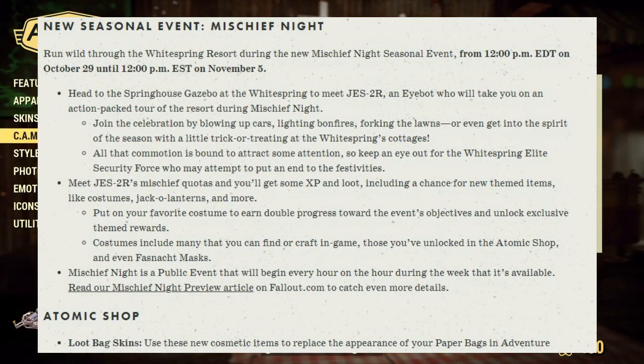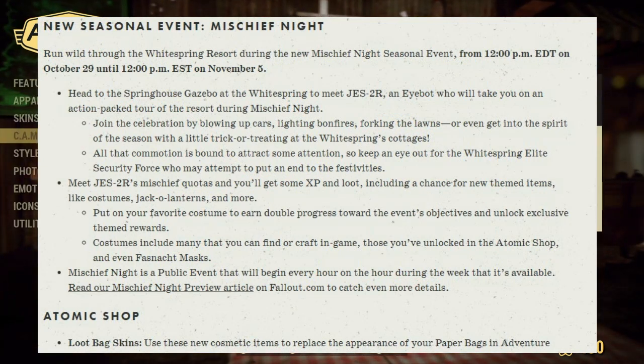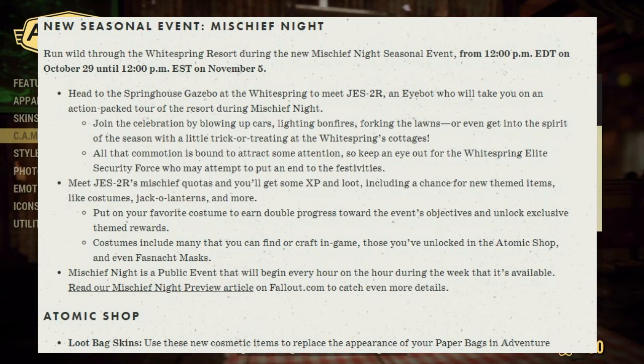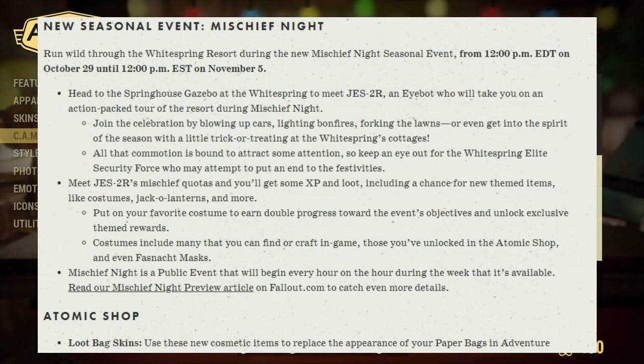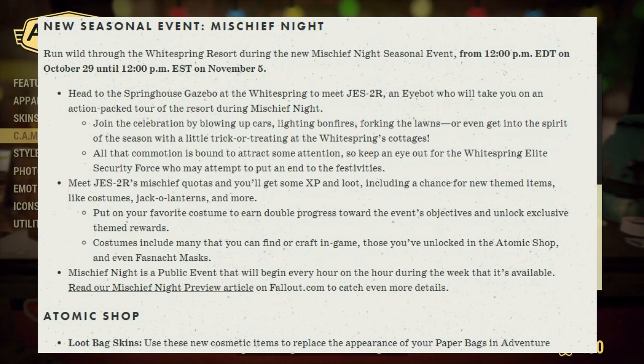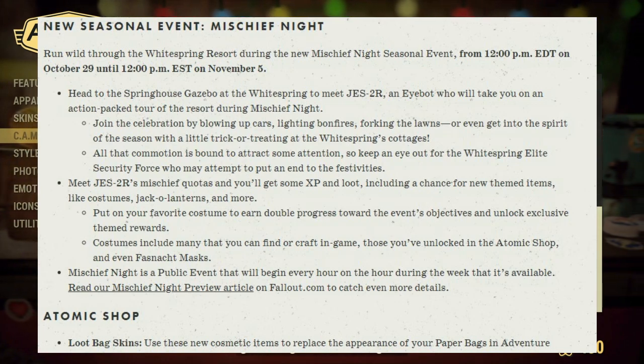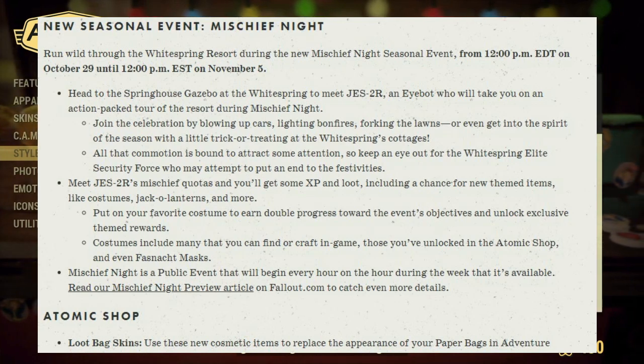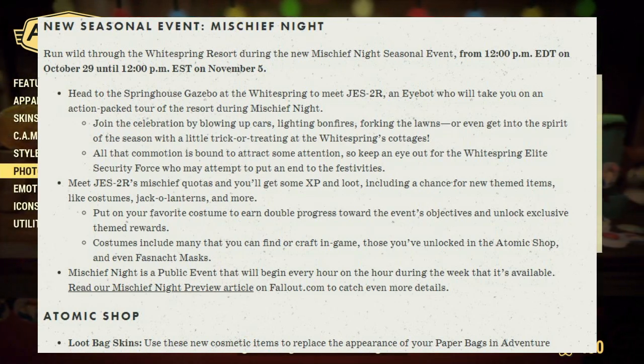We have a new seasonal event called Mischief Night. That's right, this is running through October the 29th, 12 p.m. EST through November the 5th. Now, what exactly is this? This is actually pretty cool. This is all going to take place at the White Springs Resort.